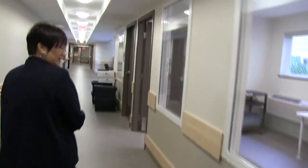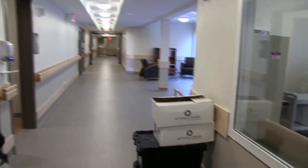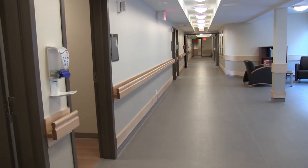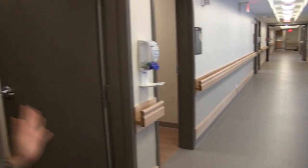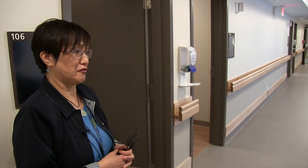Next to that is the hairdresser's room. And then next to the hairdresser's room is the office shared by the music therapist and the social worker. Before I go any further with the offices, basically all the rooms are the same with the same type of furniture. Some rooms might be a little bit bigger than others. The size is not quite uniform.